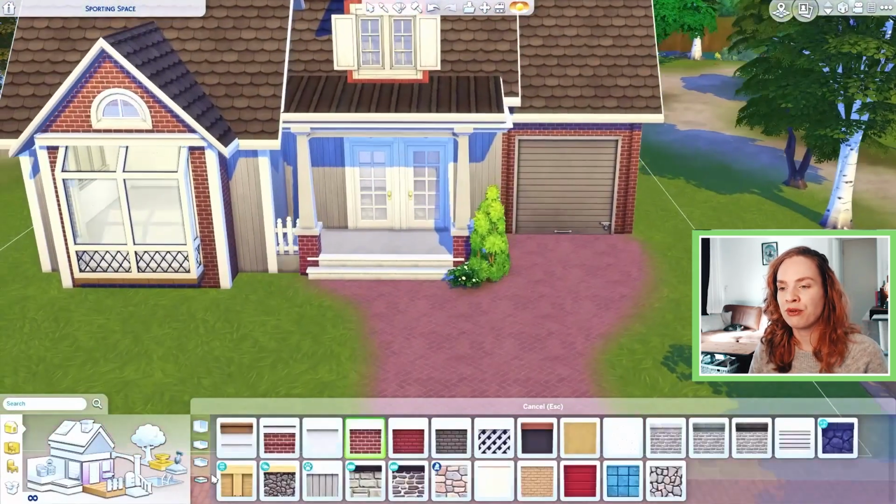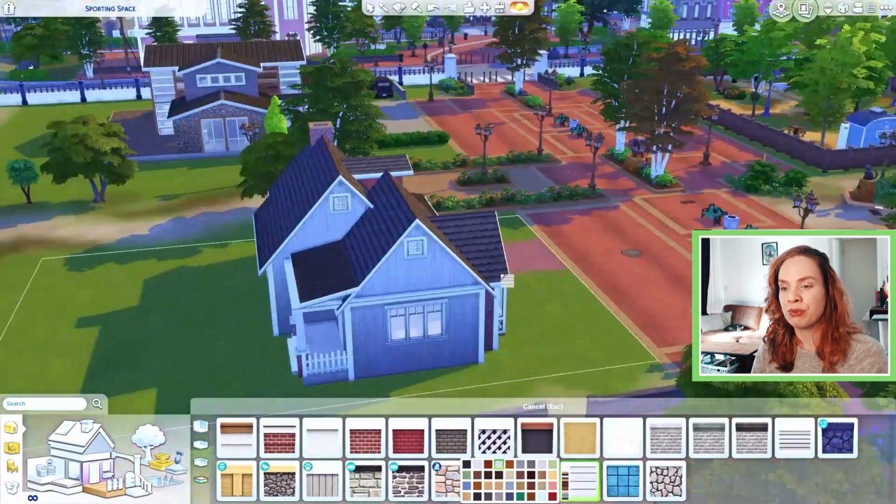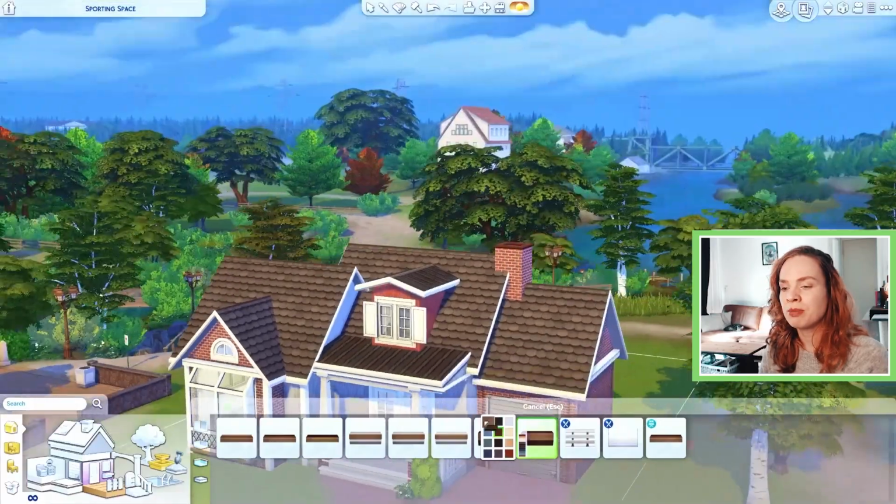So you can see that the front door is actually a couple steps up, but the garage is leveled with the floor, with the ground. So yeah, there is a little bit of split leveling going on.